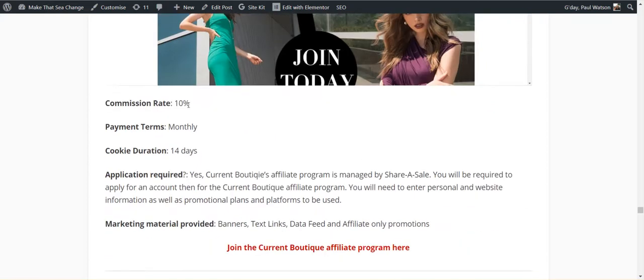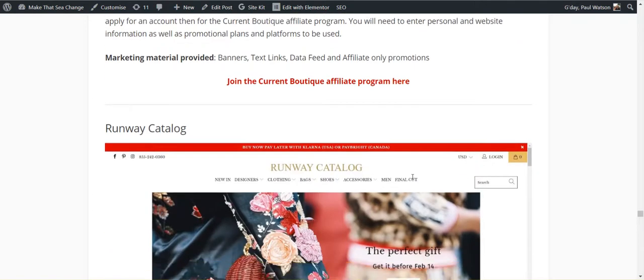10%: if you sold one $2,000 second-hand brand name dress a month, there's $200 a month to kickstart your affiliate program. Not too shabby at all. Also managed by ShareASale.